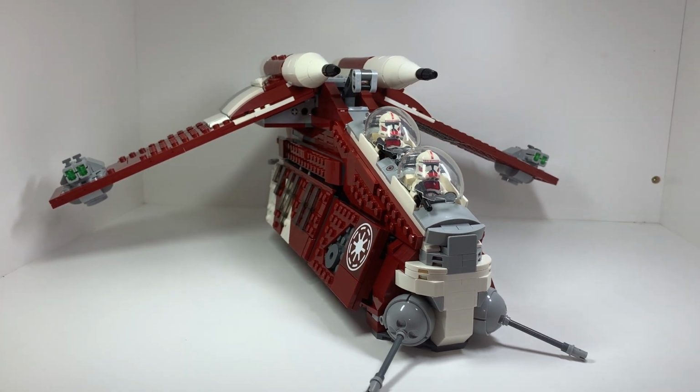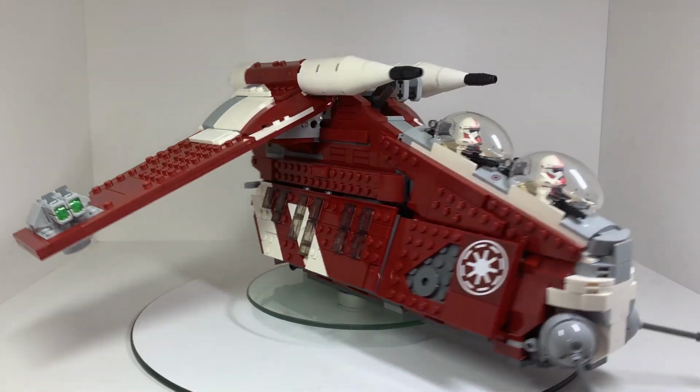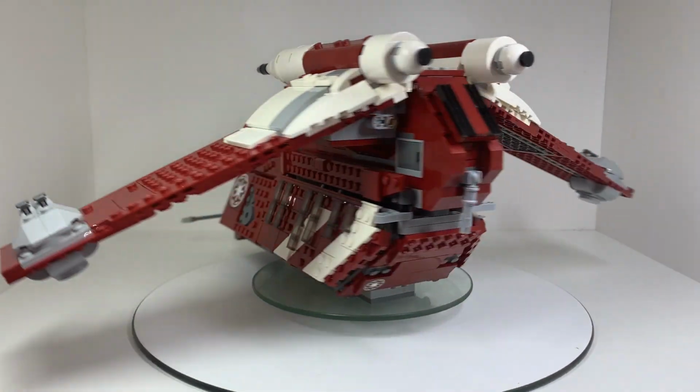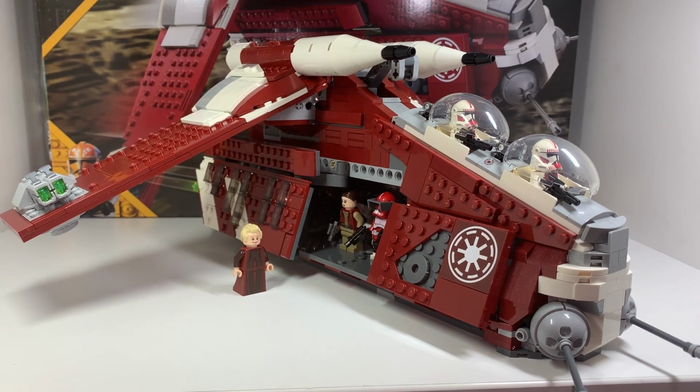No comparisons could possibly be made by me today. I'm just looking at the set for what it is, and I'm comparing it both to the price that I was supposed to pay, according to LEGO, and the price that I actually paid. It feels pretty medium scaled in its size.